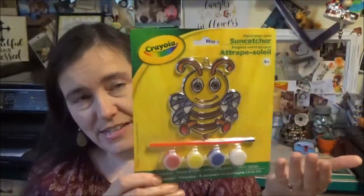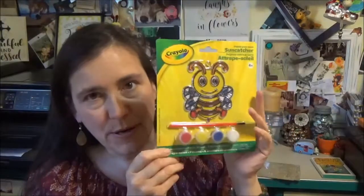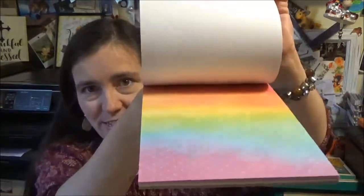Because it's a bee, right? I had to get it. So, actually got two of these, and I thought maybe my mom and I could do them together. I got also a hot air balloon, which I think was the other brand. This one's the Crayola. And I did get this. I saw this in the shop with me, and I thought that I had gotten it, but I had put it to one side until I could do my haul video.